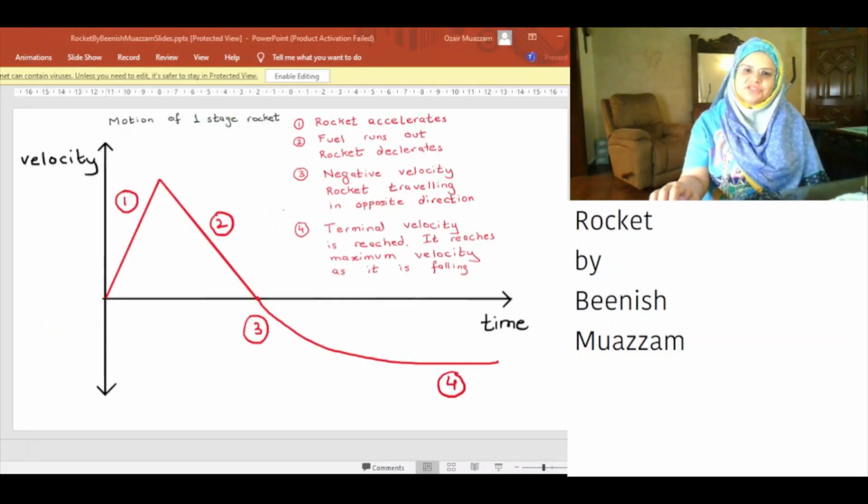Let's study the motion of a single-stage rocket. The first part of the velocity time graph shows that the fuel is being used up and the rocket is accelerating in the upward direction. The second part of the velocity time graph shows that the fuel has run out and the rocket is now decelerating.